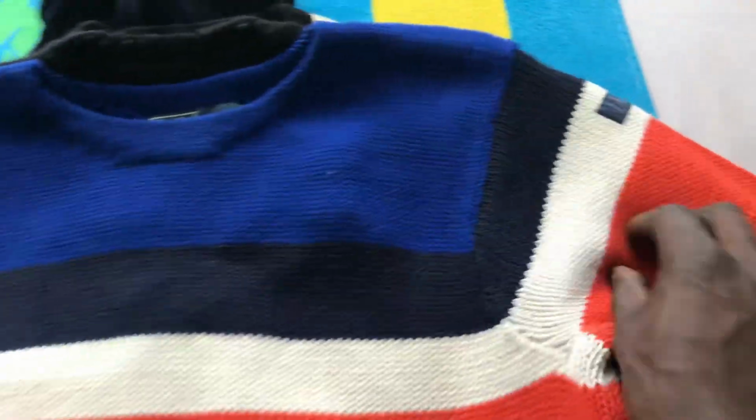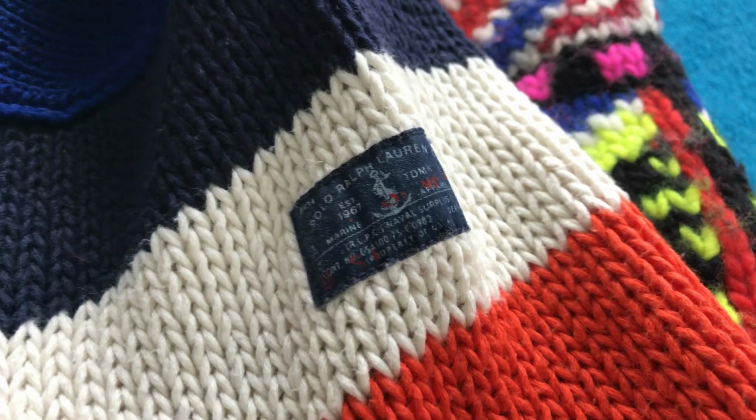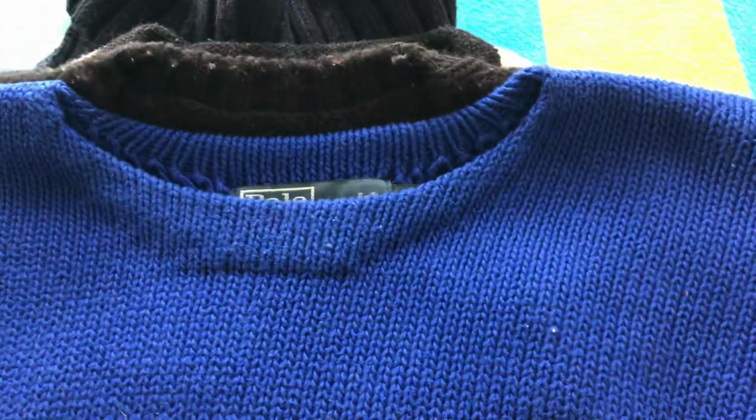This is all cotton, but it's very heavy. A very, very heavy sweater. You got a little patch right there on the arm. As you can see, you got the little anchor and all that. The collar on this is a little wide too.